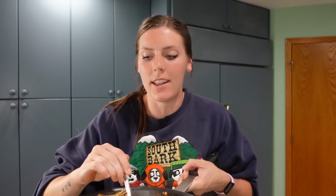I cooked up a pound of ground chicken, so we're each gonna have a half pound of ground chicken, which is definitely more than we would normally, but I'm just trying to hit my protein goals without having the cheese and stuff like that I usually would. So I did add some extra chicken because of that.